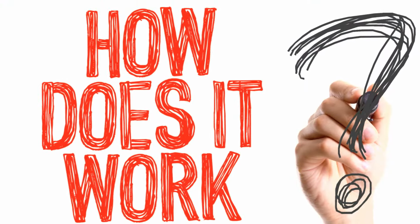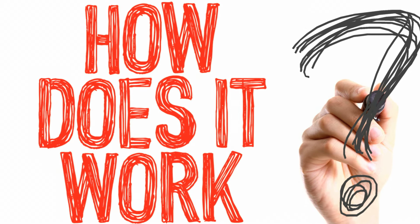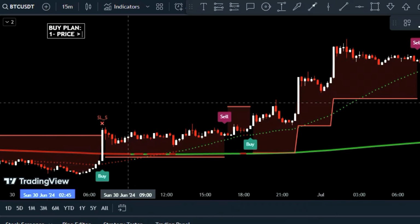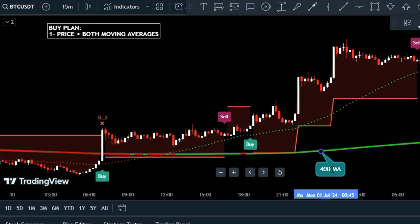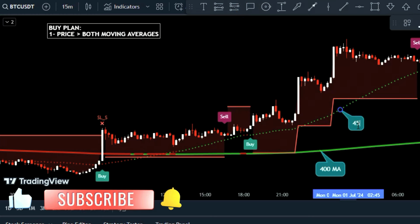Alright, get excited for what's next. I'll be sharing the exact rules to trade successfully with these indicators. First, the buy trade. To kick things off, we're going to be on the lookout for an uptrend on the chart. What's an uptrend, you ask? It's when the 45 MA line is above the 400 MA line and the price candles are chilling above both of these MA lines. This is how we make sure we're riding the uptrend wave.